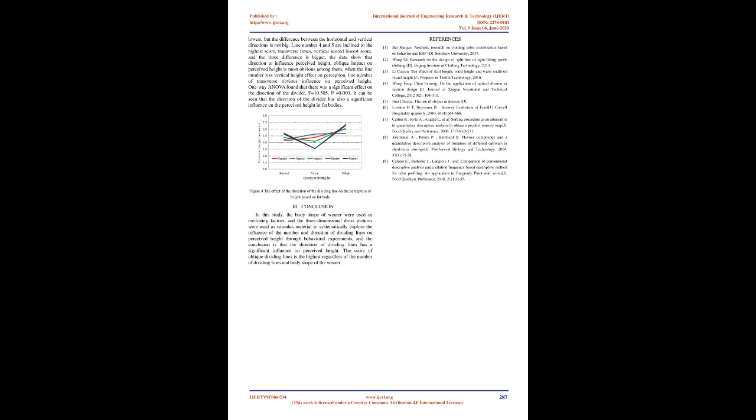C. Fat body evaluation results. Fig 5 shows the evaluation results of perceived height in obese people in the direction of dividing lines. The data shows that when the number of dividing lines is 1 and 2, the score is highest in the oblique direction, followed by the vertical direction, and lowest in the horizontal direction.